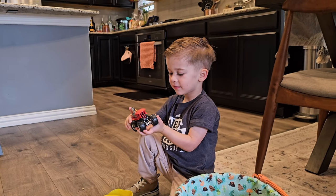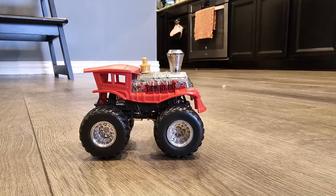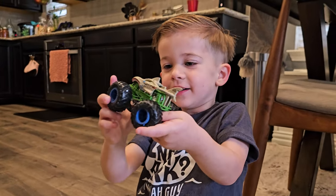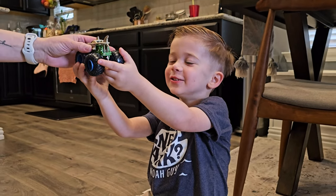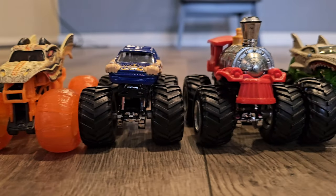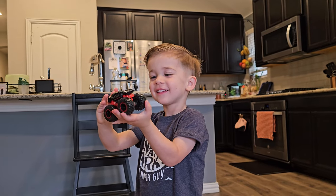What does it say? Loca something. I don't know. It's derailed. It was like locomotive something. What are you doing, Disco? What is that? Who is that? I think sharks? That's a leopard shark. Leopard shark. Whoa. All right. Go. Darth Vader.